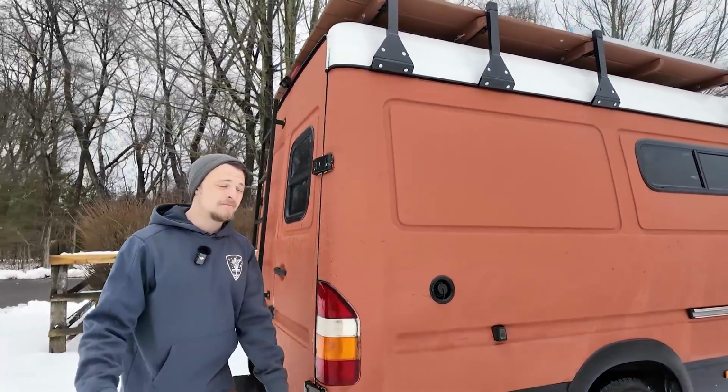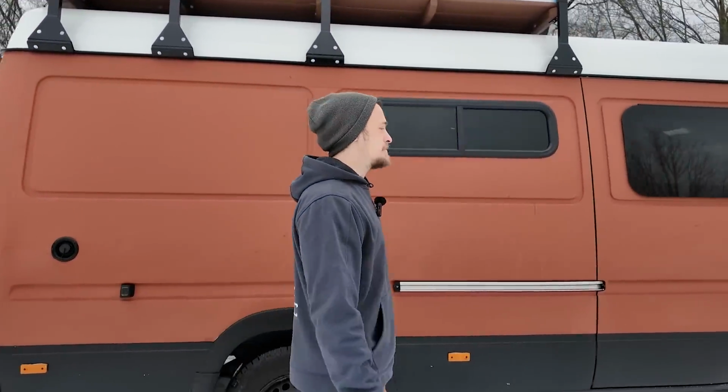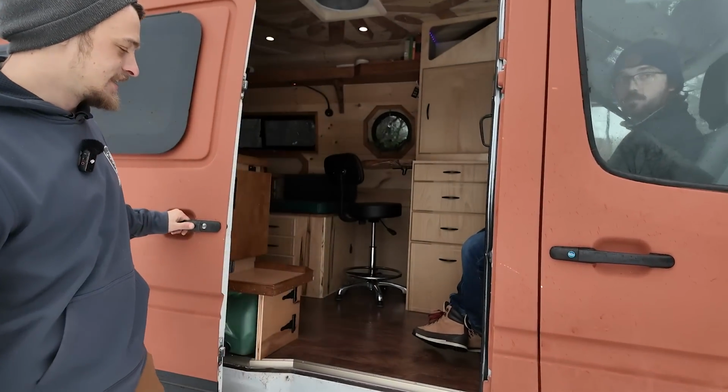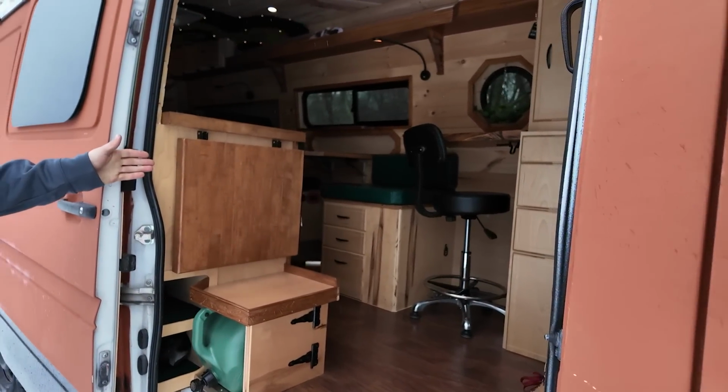This has been about a 3-month build, which is longer than I usually take, but it was big and intricate and pretty artistic, so I hope you like it. Boom. This is the entranceway.